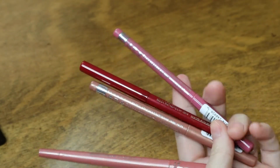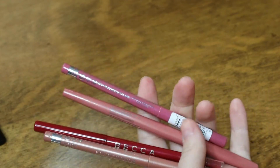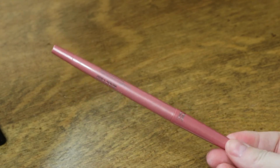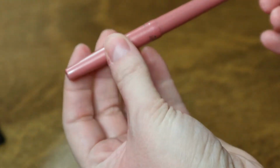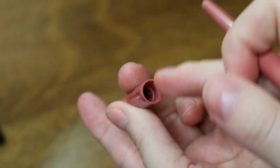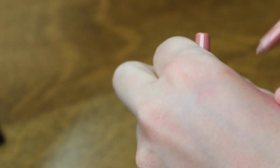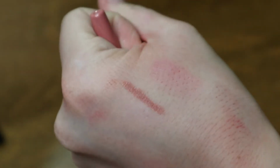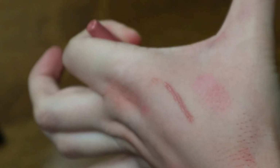Alright, so first up, I do have a small handful of these self-sharpening ones, the ones that retract. Most of mine are ones that you have to sharpen yourself, but I do have some of these. So the first one I have is this Smashbox one. This one is in the shade Nude Fair. These ones screw on like this. The sharpener is in the lid, so you really always do get a perfect point. I do like this. It's not my favorite. I'm not really a big fan of these kind of lip liners, but it is a stunning, stunning color.